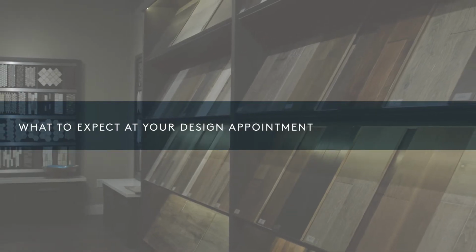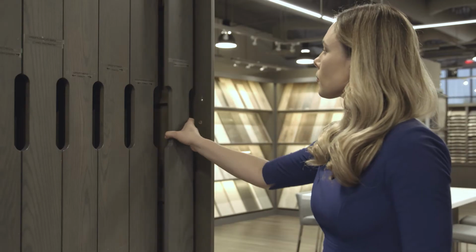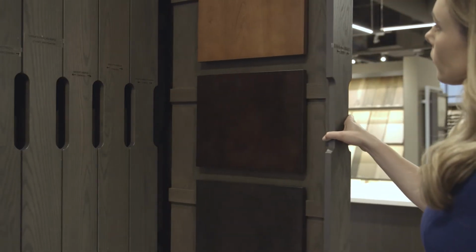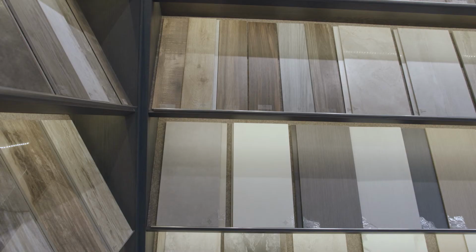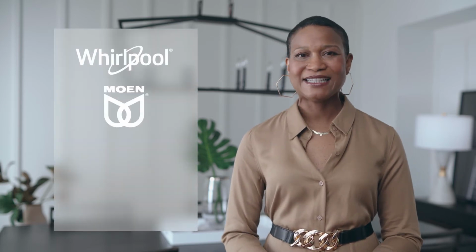We start each appointment by walking you through the features that are included in your new home, along with which features can be upgraded. Then comes the fun part. Together, we'll cover all the interior areas of your home, room by room, looking at the available option selections from cabinets, countertops and hardware, to flooring, tile, and lighting. Because we use industry leaders like Whirlpool, Moen, Lennox, and Sherwin-Williams, you can be assured of the product quality.